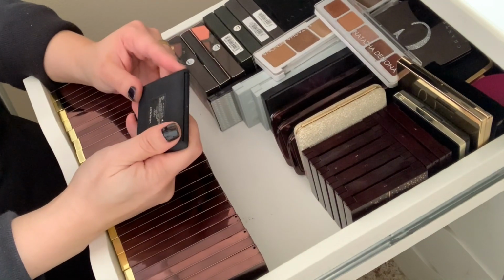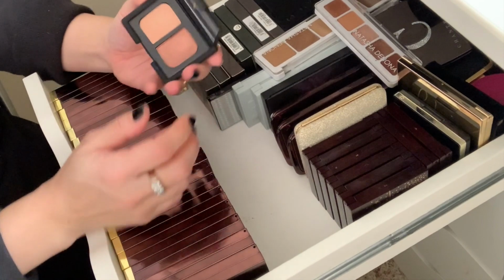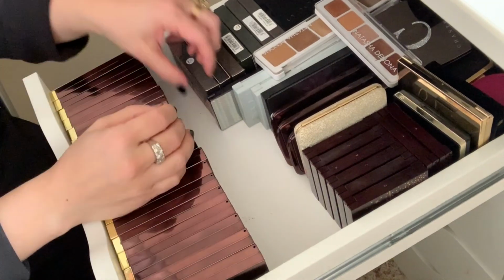And I think this is the first NARS duo that I purchased. This is Hammamet. And I just love these 2 shades. So holding on to that.